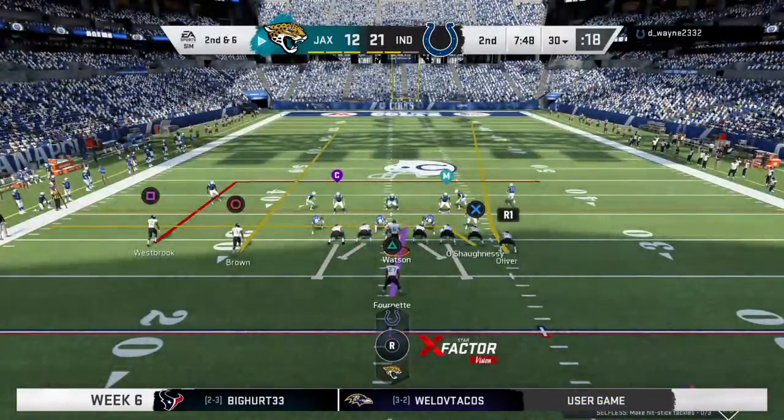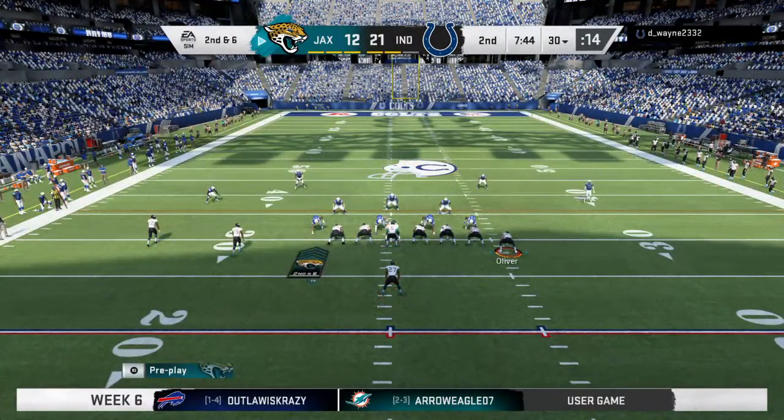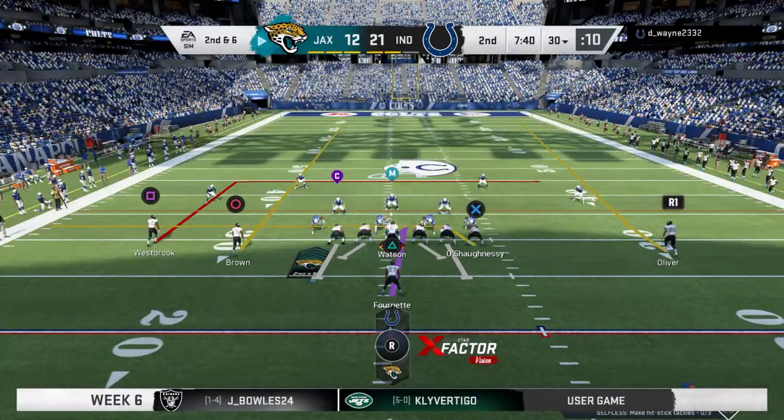Ready, ready. 60 outlaw. Let's use the mic. Let's go, Heavy. Let's go, Heavy. Heavy, what you got? Yeah, yeah. What you got, Heavy? Give me some. Give me some. Here we go.